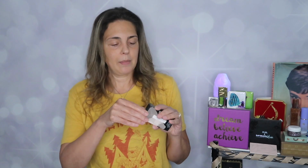So I immediately checked the site and I saw that it was available on the actual Fenty website, and I also saw it was available at Sephora, and being the person that I am, I didn't want to wait. So I went ahead and drove on over and I picked it up in person, and we're gonna go ahead and give it a shot today. I'm excited to see the blurring effect that it has, all that good stuff.